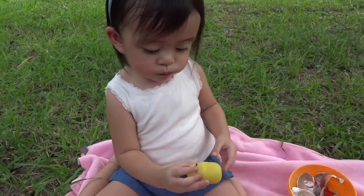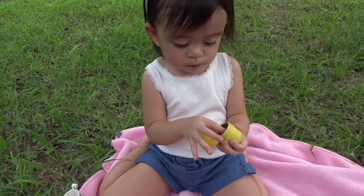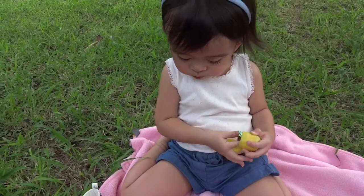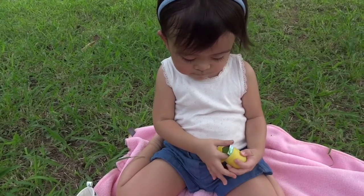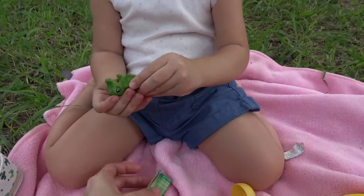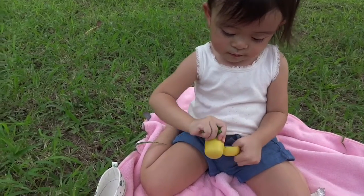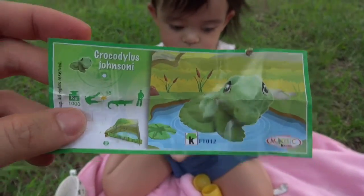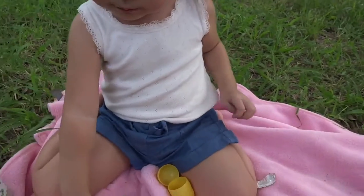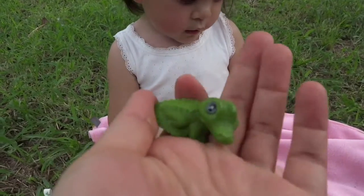Oh! What's that? Oh, yeah. What? You get it? Get it. Show it to me. Alligator. It's an alligator? Or a crocodile? Let's check. It's a croc. It says here. Oh, let me see. Yeah, it's cute. Cute croc.